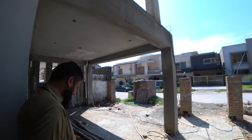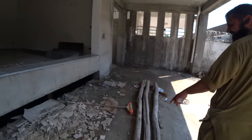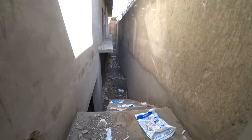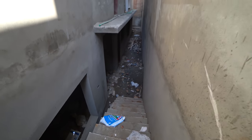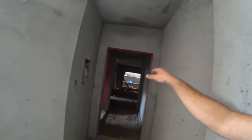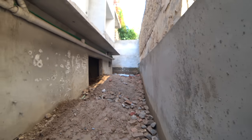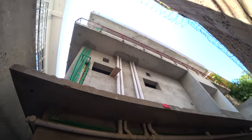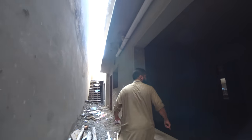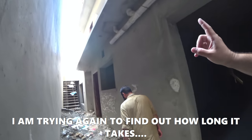How do you go up? Let's go and check it out. So this is below. Let's check it out real quick. Wow, see here as well, big space. This garage, back in the backside. One, two, three. To build this, to finish the house, how long does it take? Does it take 1 year?